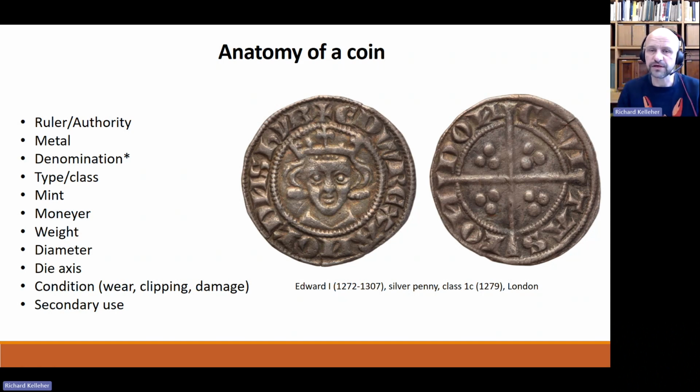In this example, if we start at 12 o'clock with this initial cross, you'll see EDW for Edward, REX for Rex, ANGL for Anglorum, DNS for Dominus, and HYB for Hiberniae. So it's telling us that Edward is King of England and Lord of Ireland. Similarly, on the reverse, this coin tells us where it was made, Civitas London, so City of London. That's a fairly standard model throughout the whole period we're going to be looking at today.